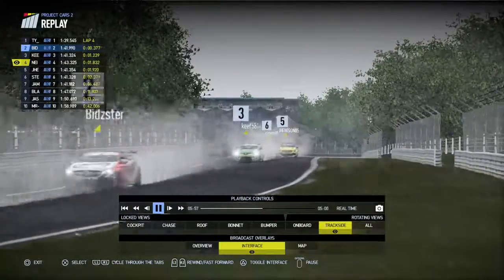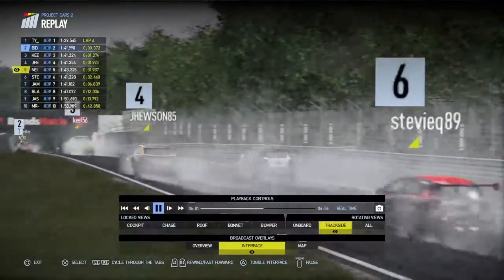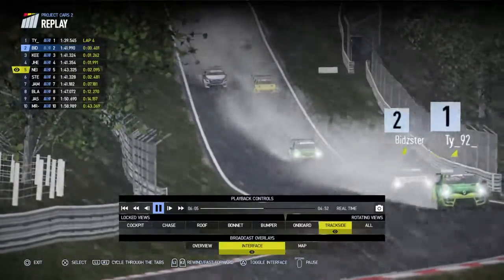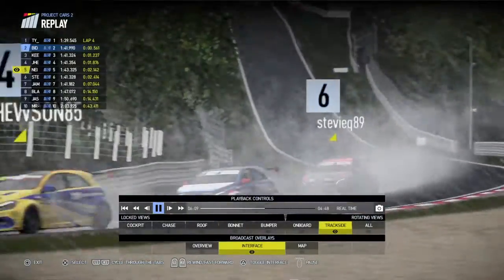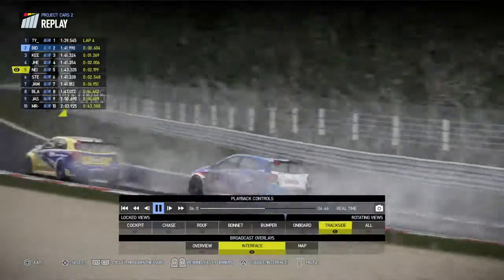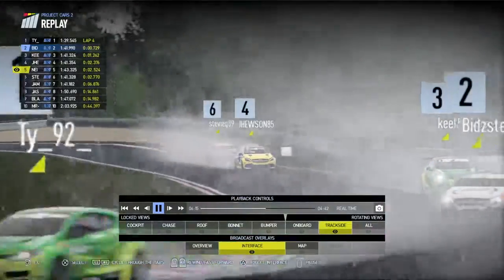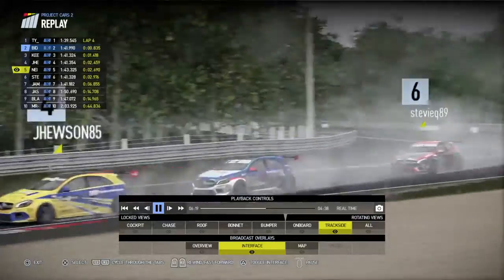And speaking of the straight, Jay Hewson looks like he's got a good run out of Surtees. He's going around the outside. He's on the wrong side though. He wants to try and keep it into the next corner at Hawthorne, but Neil, no, he gets it done before the corner. So he got a good run out of Surtees. And Jay just moves over to defend a little bit, to cover the inside, make sure Neil's not going to snap back at him.